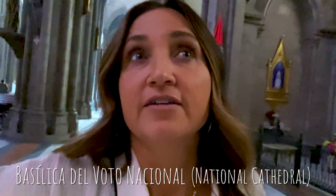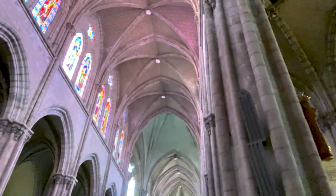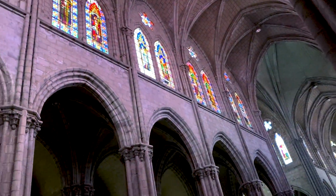So we're in the cathedral in Quito, and they call it basically like the Notre Dame of Ecuador because it has a very similar flying buttress type of feel. The architecture, it's very pretty. The stained glass windows are amazing. Hold on there. Just wait until you see the one at the end.